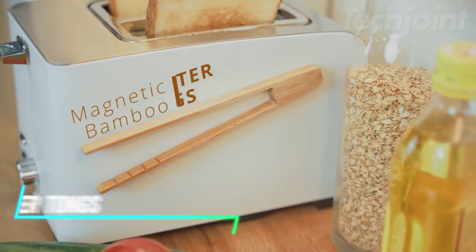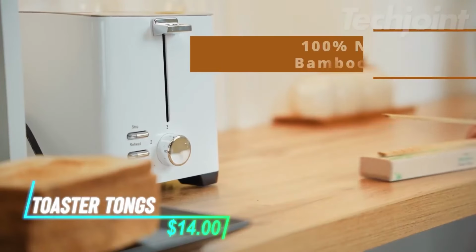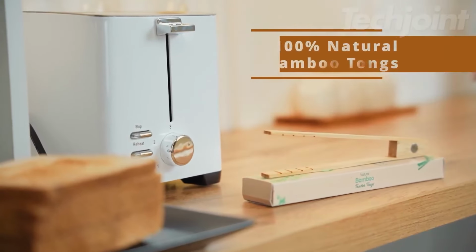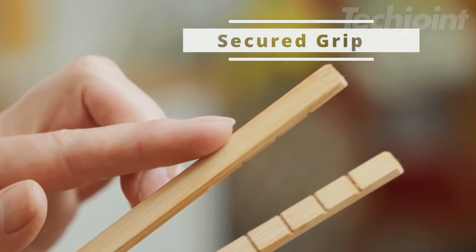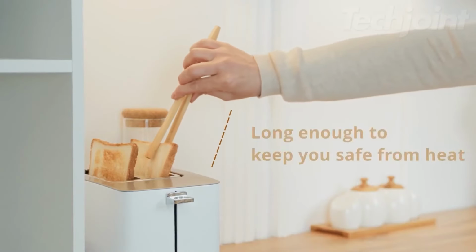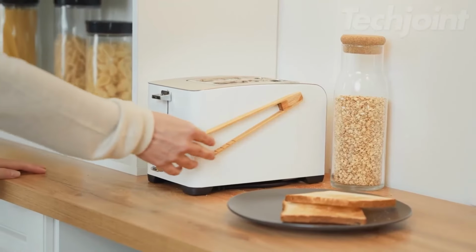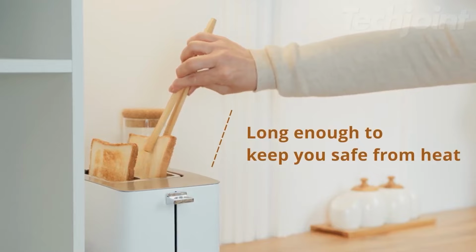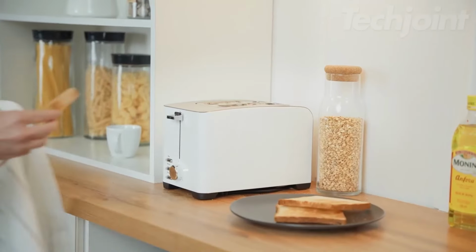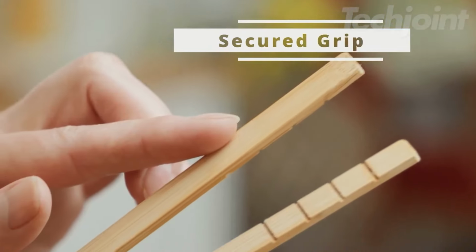This is a pair of toaster tongs that makes handling toast and other foods easy and safe. Made from high-quality bamboo, these tongs are free from harmful chemicals, so you can feel good about using them. At 8 inches long, they keep your hands safely away from heat while still being easy to handle. Besides toasting, they're great for serving snacks at parties or even as a substitute for chopsticks. Plus, with a magnetic holder, you can easily store them on a metal surface, keeping your kitchen organized.